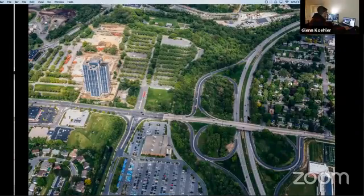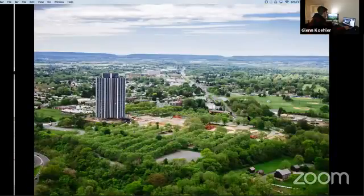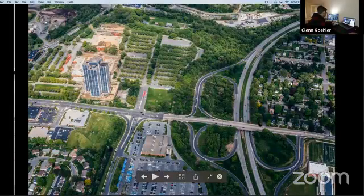So this is, I think, one of my favorite photos from that pre-implosion flight. You can see the entirety of the area with the 378 interchange. Looks really cool.